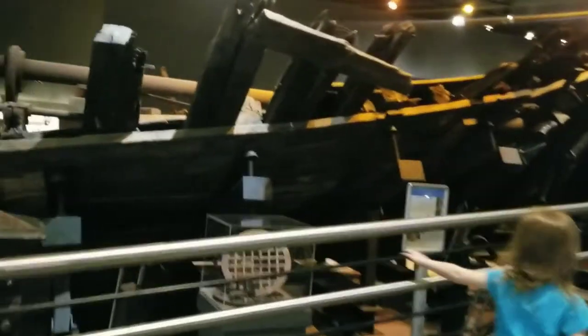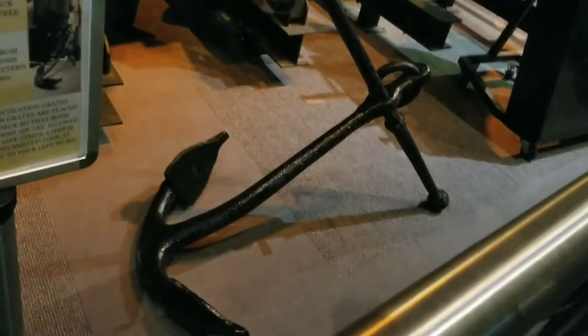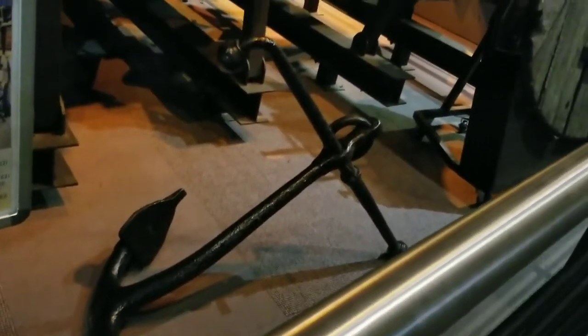Oh man, this is so cool. Oh, look at the anchor, dude. That's a big old catfish hook. That's how big our fish are in the Chattahoochee River. That's what we use for our hooks. We use whales as cut bait.